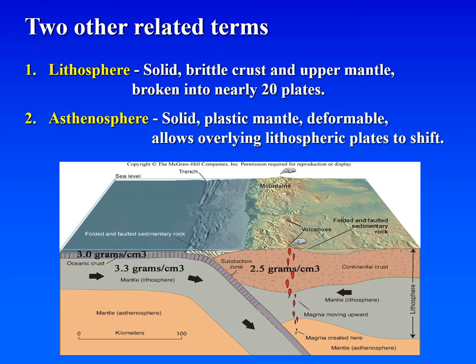So it's the solid lithosphere sitting over this more deformable, movable asthenosphere that allows plate tectonics to work. That's what lets the solid lithospheric plates move, is this asthenosphere that can deform. So you need these two different behaviors to get plate tectonics here on Earth.